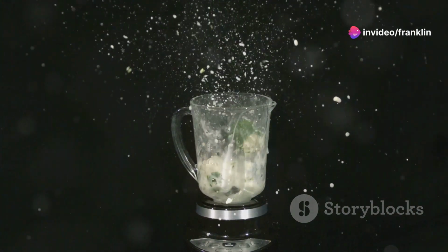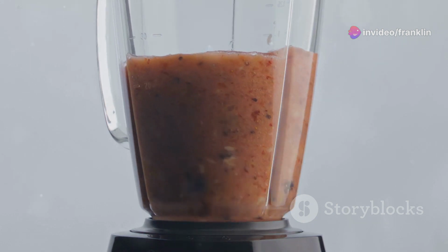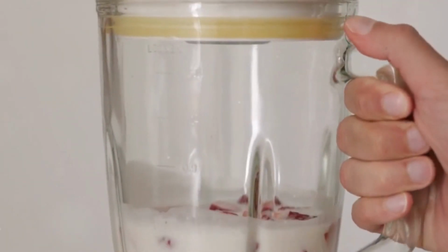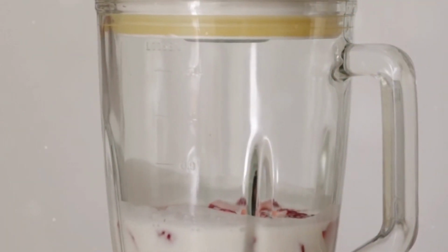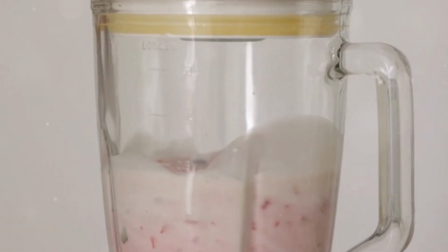It's the kind of kitchen investment that will save you time, effort, and even money in the long run. Bye-bye, expensive pre-made smoothies. Trust me, folks, this blender is worth every penny. It's time to ditch your old sputtering blender and upgrade to the Ninja BL610. Your taste buds and your sanity will thank you.